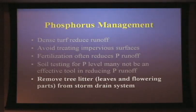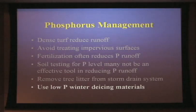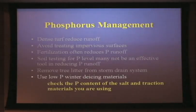Certainly a concern is anything in a stormwater system that has potential for phosphorus, so tree leaves or flowering parts of trees that are deposited. Anything that's going to have a potential source could be important. We've also seen some data that some of the de-icing and traction material used in the winter can contain phosphorus, and again, those are put right into the stormwater drain system, which can be a problem. So it may be worth checking the phosphorus content of those.